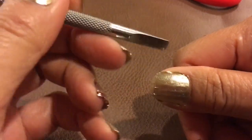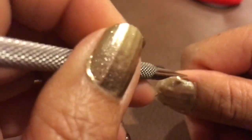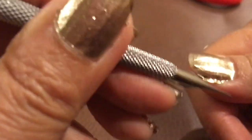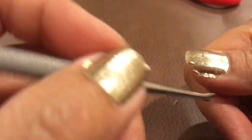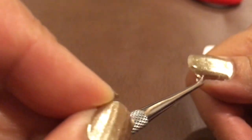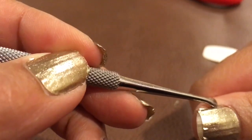Okay, so for my last nail, I'm going to use this tool because I don't want to ruin my other nails. And I'm just going to burnish it and try to create a break in the extra areas. And then it'll just come off, like so. Just slide off.